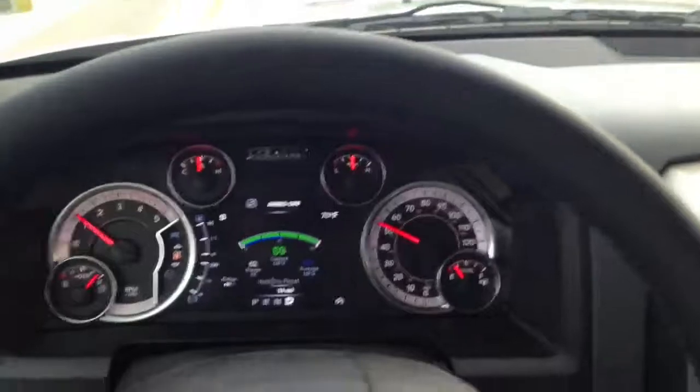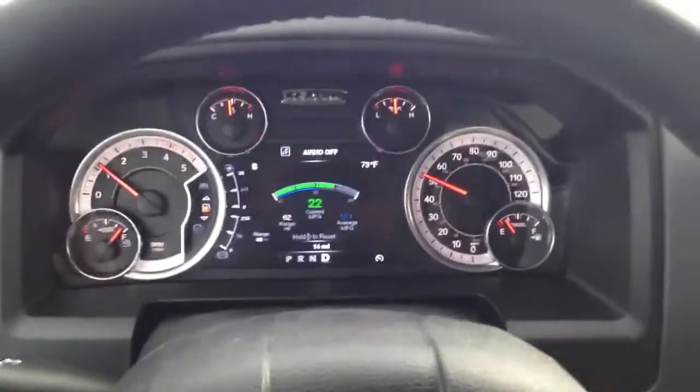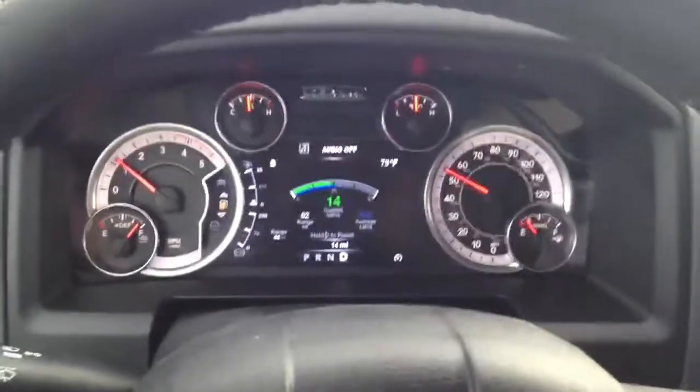Alrighty, well here we are, 2013 Ram 2500, fuel economy, acceleration, boost demonstration. Thanks, Hector. No problem.